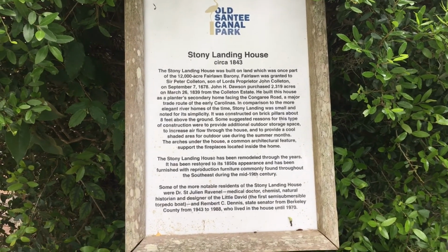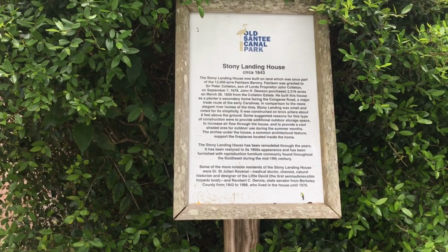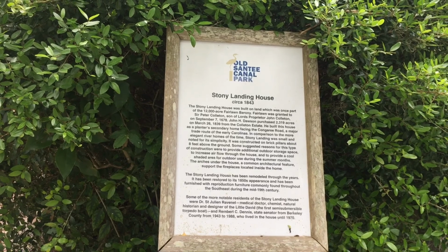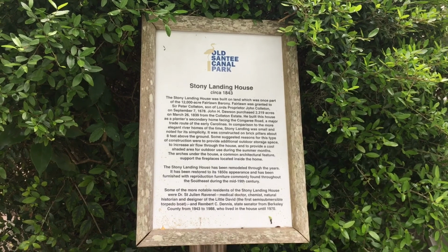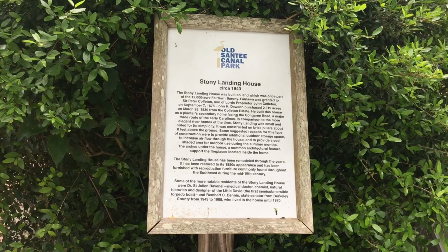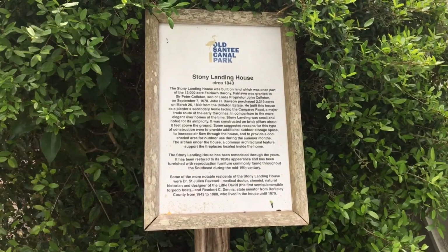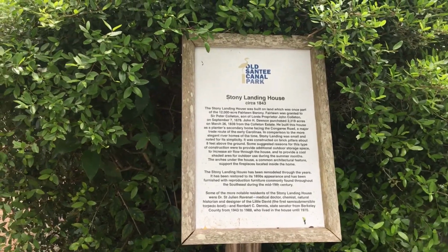Okay, now I've actually found a little thing that tells about the house. This was built in 1843, and it was small and noted for its simplicity. I can't even say simplicity. And it was constructed on brick pillars about 8 feet above the ground, so therefore that explains why I can fit easily under it. It says it's been remodeled through the years, and it's been restored to its 1850s appearance. And it's been furnished with reproduction furniture commonly found throughout the southeast during the mid-19th century. So, and apparently it was last lived in 1970.